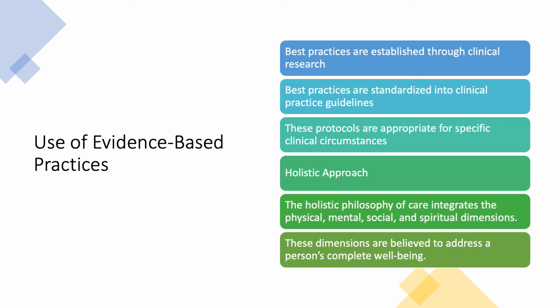Use of evidence-based practices. This is very important as we prepare to deliver care to residents. We want to make sure that we're meeting all of their needs, physical, mental, social, and spiritual as well. So that's a holistic approach. And as we attempt to deliver care, we want to look at best practices per discipline. What protocol should be put in place to render nursing care, to render therapy or restorative nursing or social work practices? So we look at best practices and protocol that are set in place to help deliver care. And usually those best practices are evidence-based practices.